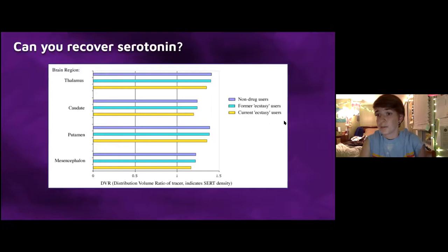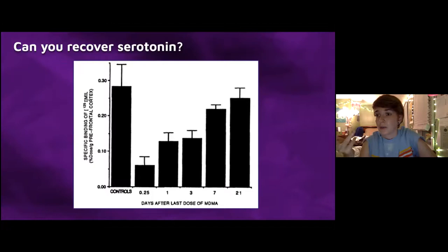This is just like a metric for approximately how quickly you'll recover your serotonin after rolling. Generally speaking, within a couple of days or within a week, you've mostly reached baseline again. Within 3 weeks, you have almost entirely reached baseline. And within a month, you've reached baseline approximately.